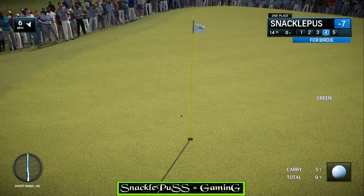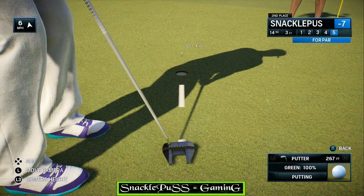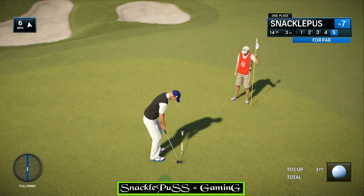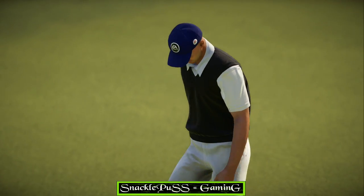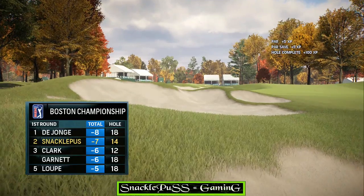Pretty good shot right there. And getting ready for the putt. Good par.